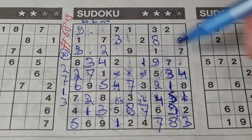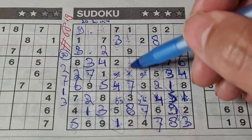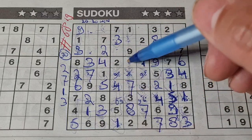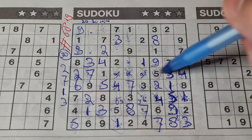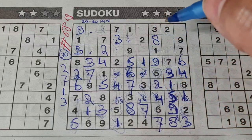1 box left in this big square for the number. The 1, the 2, 3, the 4, the 5, the 6 is missing. 2 missing numbers in this big square: the 1, the 2, 3, the 4, 5 is missing, and the 6 is missing. 5 and the 6. We have a 5 in the middle row, no 5 there. 5 should be here, and the 6 goes there.